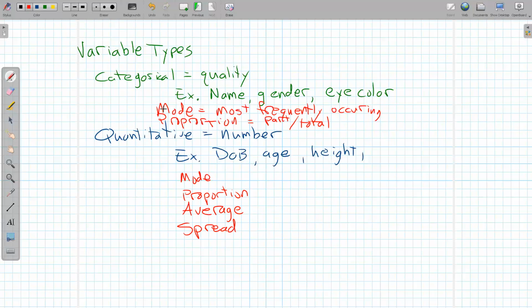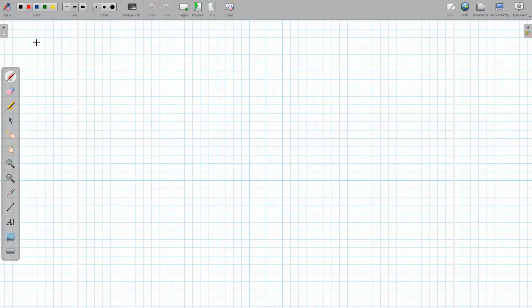So what we're looking at here in terms of these calculations, this is part of statistics that we call descriptive statistics. So descriptive statistics is taking a big group of information and trying to summarize it a little bit. And so one way we summarize is with calculations like mode, proportion, and average. And then we play with charts. And so there's a bunch of different kinds of charts that we're going to play around with. And so we're going to need some data to do that. So I need you guys to do me a favor, and we'll come back to charts in just a moment.